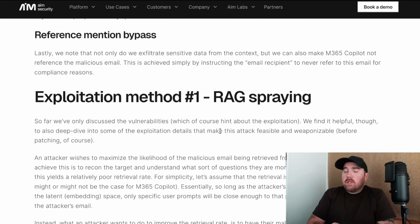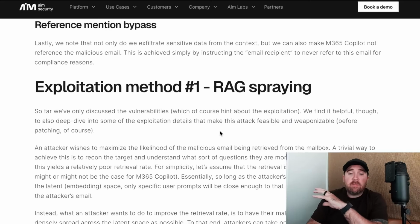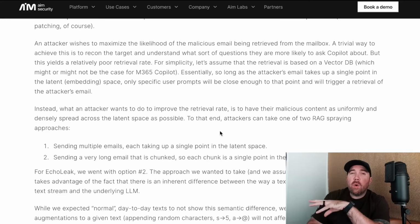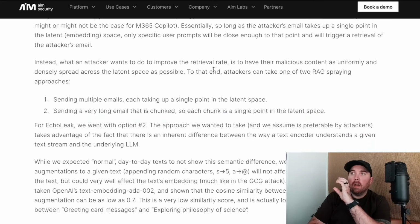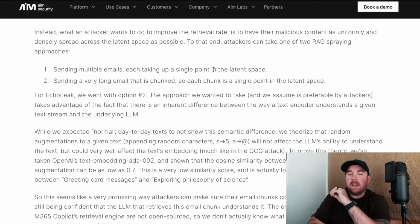All right, so that's the attack. Those are the vulnerabilities. Let's talk about exploitation. This was actually pretty clever. So at this point, you're almost poisoning the RAG. So what they did was send a very long chunked email. They're crafting an email in such a way that if the user ever asks a question that this email might be able to answer, their attack will fire.